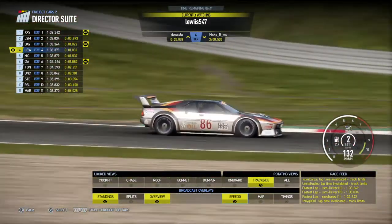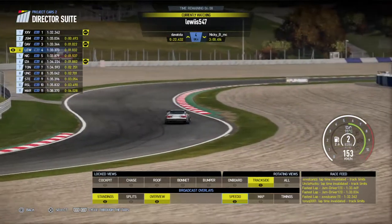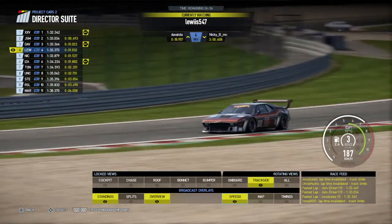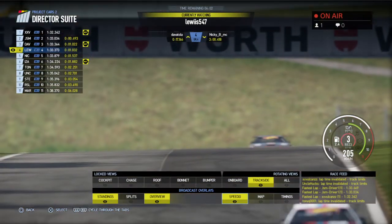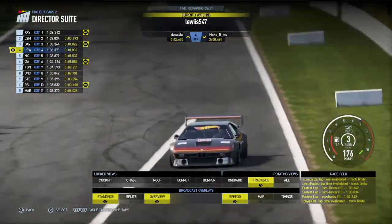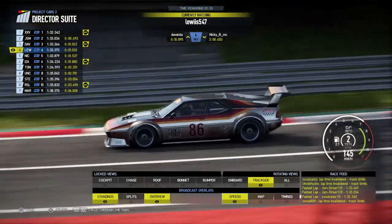Looks like he's just managed to nab that fourth spot back from Nicky. Yeah, he's taken another 4 tenths or so off his lap time. Let's see if he's got any more. There's nothing between him and Dav for the third spot, front of row 2.